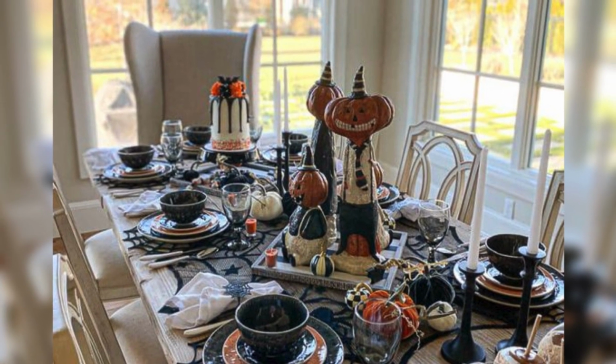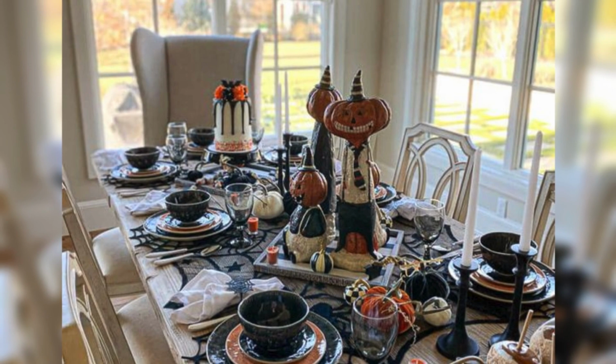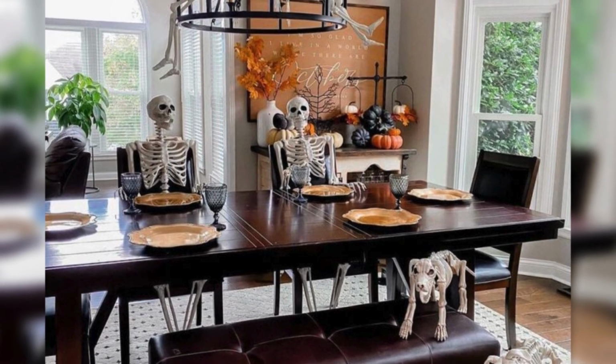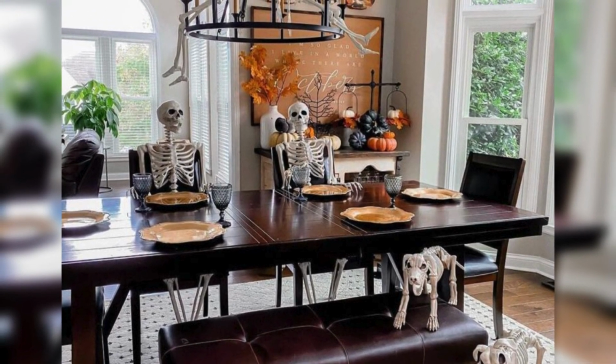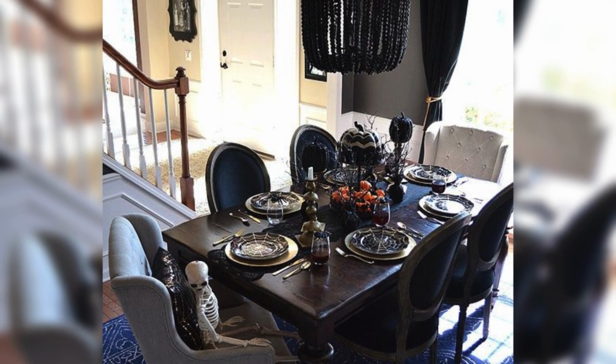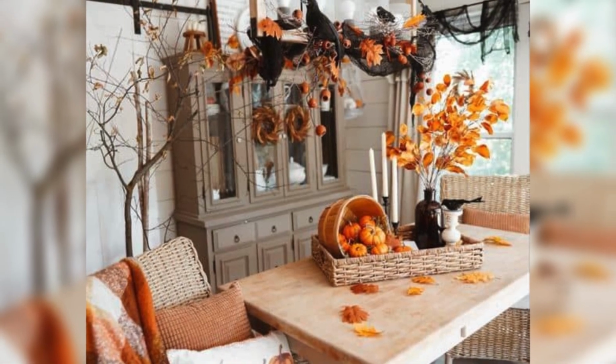Don't forget to play haunting melodies softly in the background, setting the mood for an unforgettable Halloween story. Whether hosting a formal dinner or a casual gathering, infusing a dining room with Halloween decor promises a spectacular experience for all who dare to join.